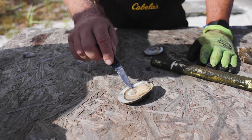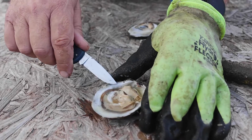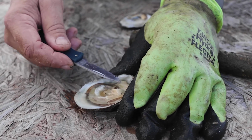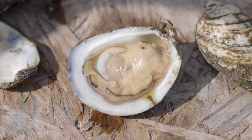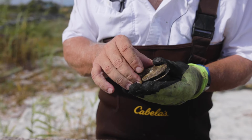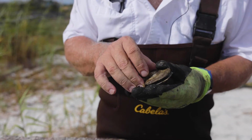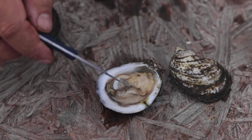And this is where the omega-3s, omega-6s are. And this is the stomach. See, the stomach is full of that brown and green algae. So that's what they're digesting. This is the abductor muscle. There are 2 parts to the abductor muscle. An oyster will typically be open just a little bit, and that allows it to pump water as it sits in the bag or on the bottom or on a piling. It pumps water, and it pumps that water across these gills right here.